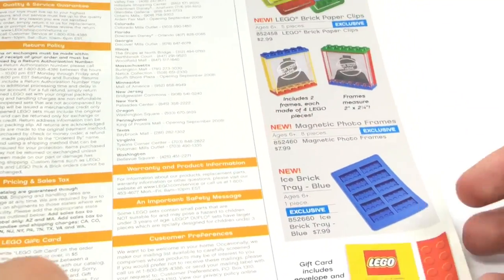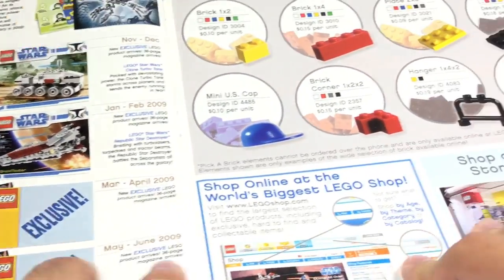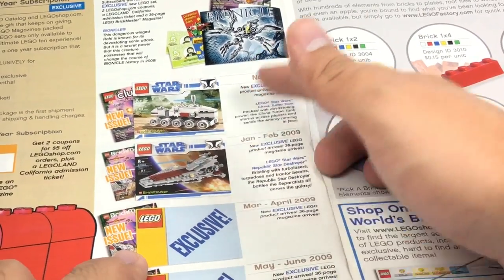Magnet photo frames. I've never seen those before. Brickmaster, nothing too interesting there. These kind of blew my mind, because I remember seeing these on Brickopedia. It was like, sets not released. And then it showed these two, and I was like, oh my gosh, it's the future. It was crazy.